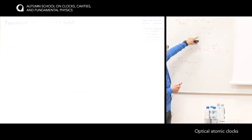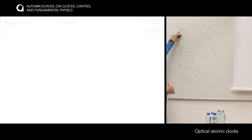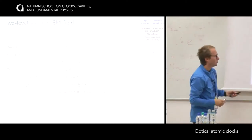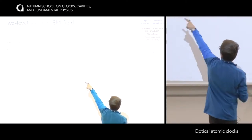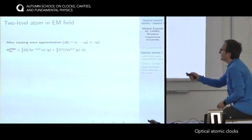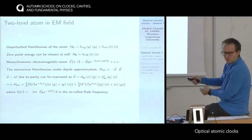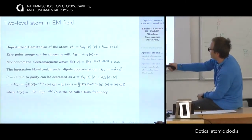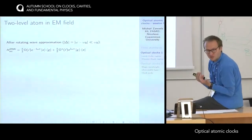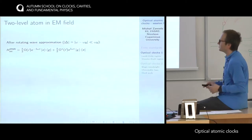And then after we go back from the interaction picture to the Schrödinger picture, by the opposite unitary transformation, we will end up with this simple rotating wave approximation Hamiltonian, which is here. I just wanted to tell you that, at first glance, it looks easy that we came from here to here just by getting rid of two terms, but it's not true, because there's quite advanced math involved here to get this rotating wave approximation.